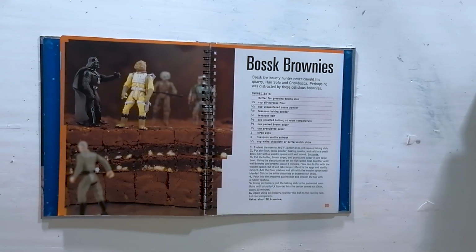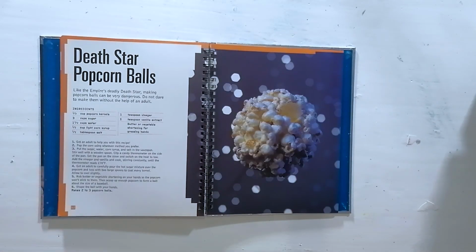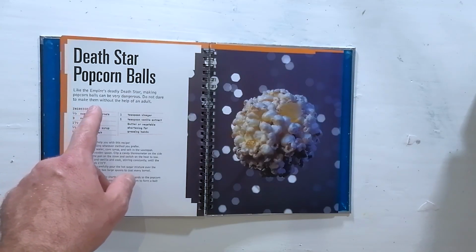Bosque brownies. I could go for some Bosque brownies, and they've done a good job selling the scene too, with the general down below. Brownie hunters. We don't need that kind here. Death Star popcorn balls. Love it. Like the Empire's deadly Death Star, making popcorn balls can be very dangerous. Do not dare to make them without the help of an adult.